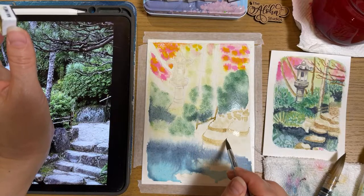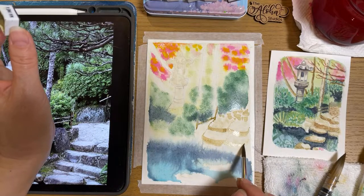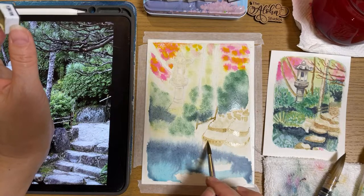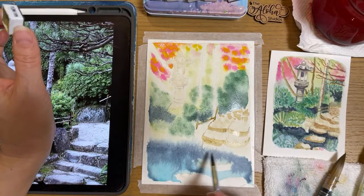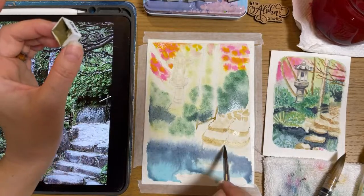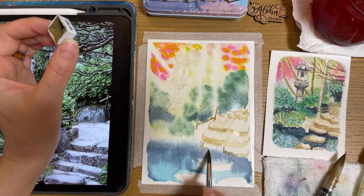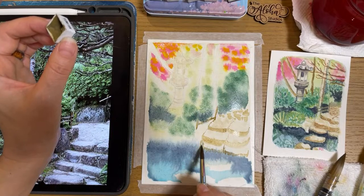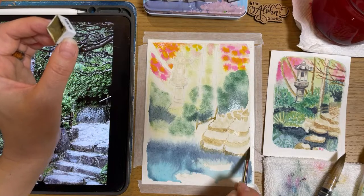1 stroke, another one. And again, if your paper is still wet, just let it dry a little more so you can add some crisp lines here for those stone steps. You might have a bit more space down here. I don't really, because my indigo went wild again. But it is pretty dry. So I'm able to add the shadow of this last pair of steps down here.